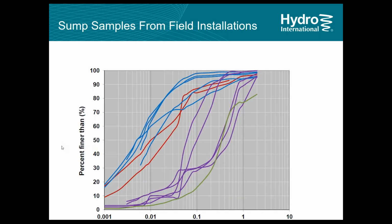And we can take it one step further because we can go out into the field and just scoop some of the material out of the sump that's been captured and retained and just take a look at that. And this represents a range of vendors and a number of different tests. We can see that the D50 is ranging from below 10 microns here, it's 0.01 millimeters.